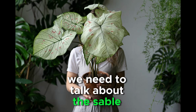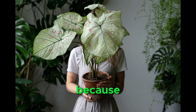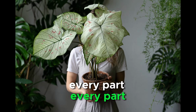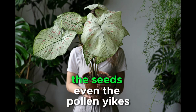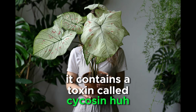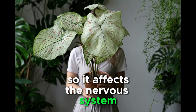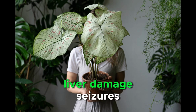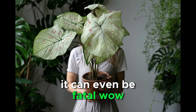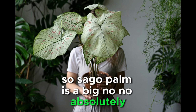We need to talk about the sago palm. The sago palm. Yeah. This one is especially dangerous because every single part of the plant is toxic to dogs. Every part? Every part. The roots, the leaves, the seeds, even the pollen. Yikes. What makes it so toxic? It contains a toxin called cycasin, which is a type of neurotoxin. So it affects the nervous system. Yep, and that can cause all sorts of serious problems. Liver damage, seizures, paralysis. In some cases, it can even be fatal. Wow. That's really scary. Okay. So sago palm is a big no-no. Absolutely. What else is there?